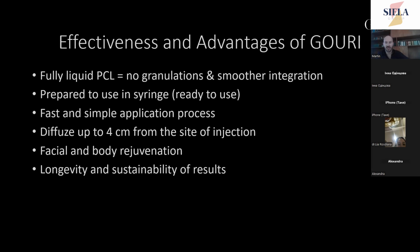One of the key benefits of Gouri is that it uses a fully liquid form of polycaprolactone. This allows for smoother integration into the skin, avoiding the formation of granulations that can sometimes occur with other biostimulants. So no more nodules or lumps.